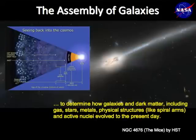So the second science theme is the assembly of galaxies, or how galaxies build up over time. And so now we're talking about looking basically back through all of the cosmos. So from those first galaxies all the way to nearby.